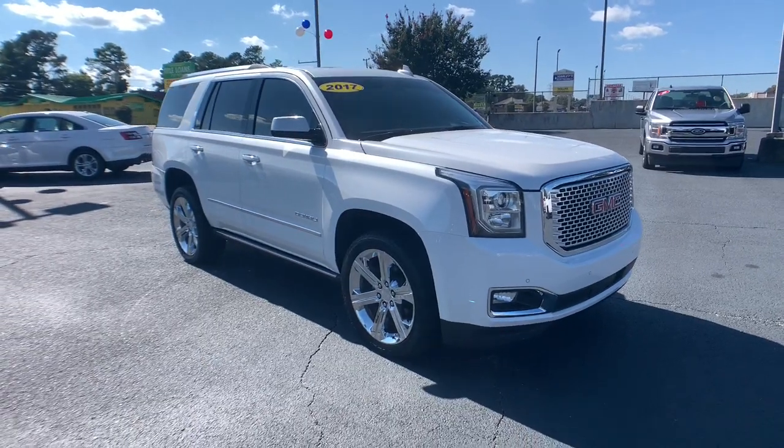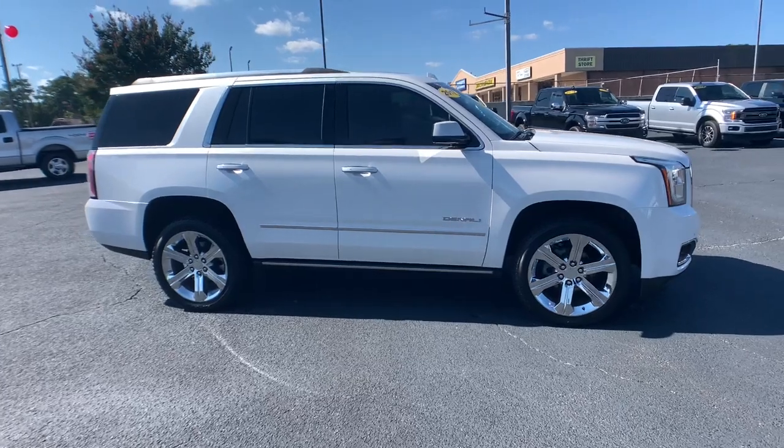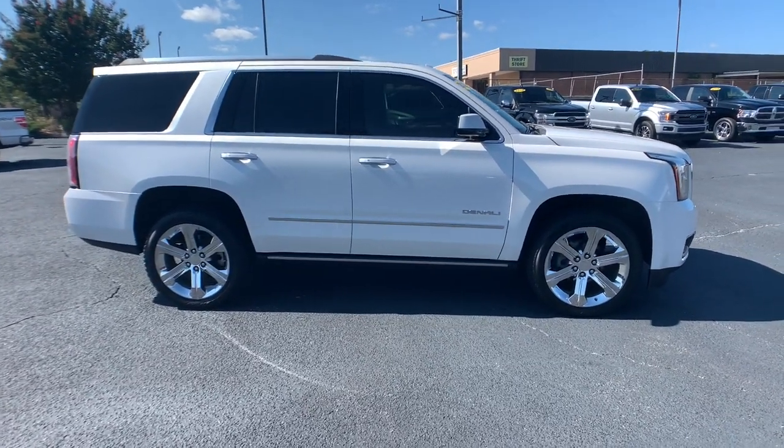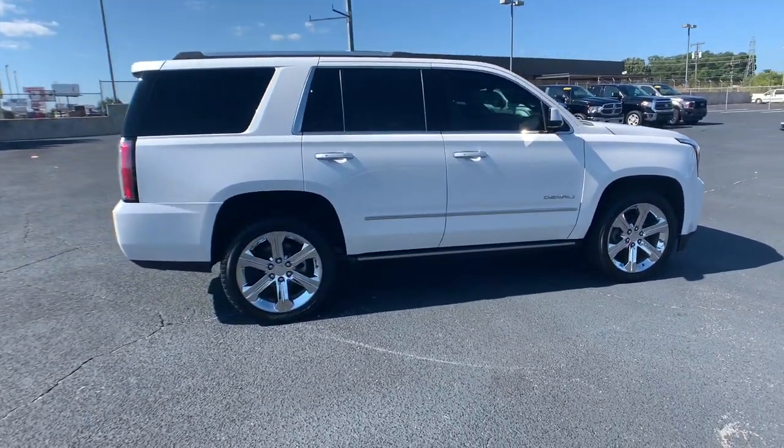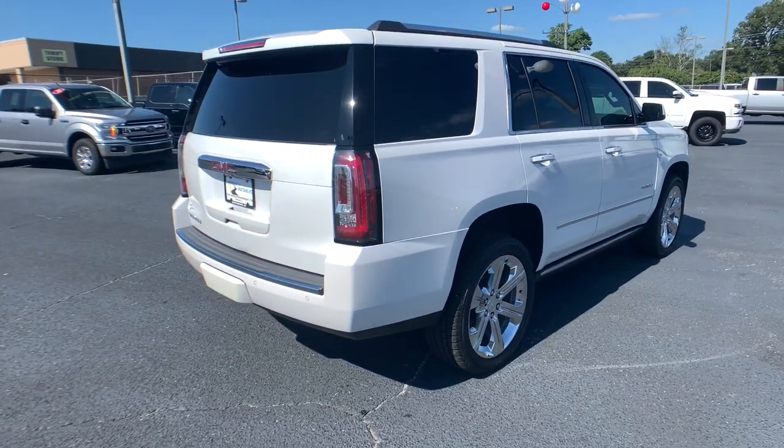Here is a wonderful 2017 GMC Yukon. This vehicle is an outstanding buy with fewer than 90,000 miles on the odometer. Here's a stylish Yukon that's built to work hard but make it look and feel easy.